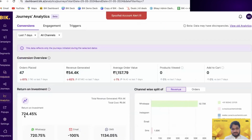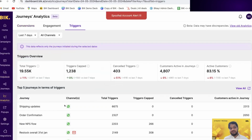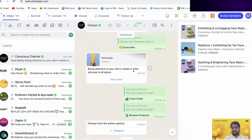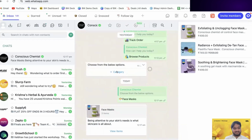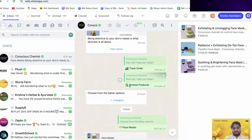Like, let's say talking about the journey level, you will be able to identify your total unique triggers or your total unique conversations. So just to give you an example again, let's say I'm here having a conversation. With this particular message, let's say customers are having more interaction, and with the next message more customers are dropping off. So you will be able to identify that with this particular message, more interactions are happening, and with my next message, fewer interactions are happening.